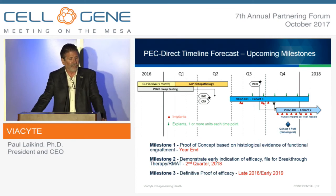So this just shows a timeline for that study. I won't go through that timeline, but just point out a few of the key milestones. By the end of this year, early next year, we expect to have the histology data from the first groups of patients showing that we have achieved the engraftment that we expect with PEC-Direct and showing that those cells have matured appropriately. So that will be an important proof of concept.